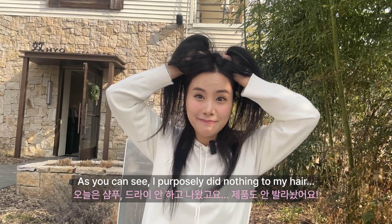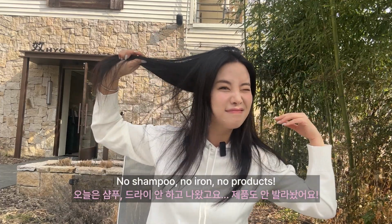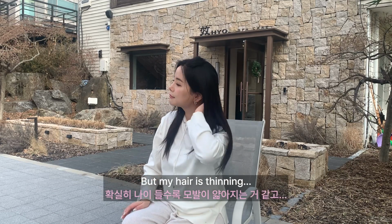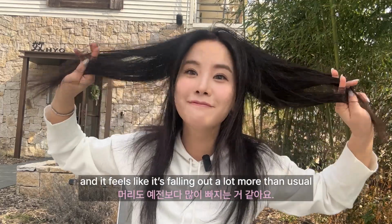As you can see, I purposely did nothing to my hair. No shampoo, no iron, no products. It doesn't seem like I have any bald spots, but my hair is thinning and it feels like it's falling out a lot more than usual.